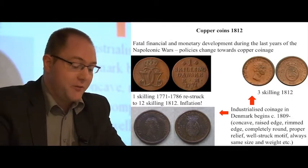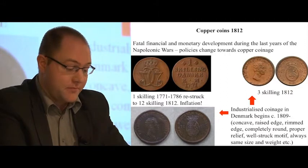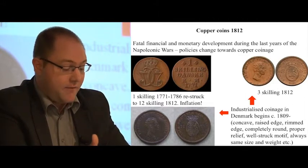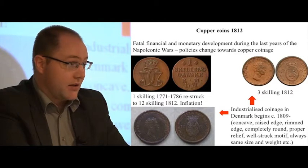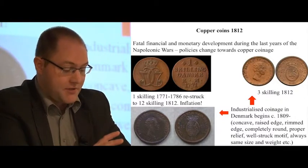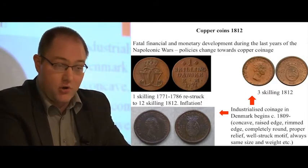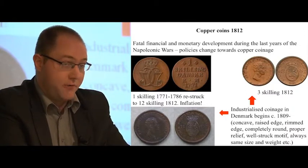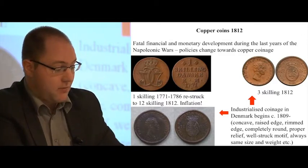This 12 skilling and the 3 skilling from 1812 were the first Danish copper coins with a significant nominal value. Times, solutions, and means of payment were changing during the last financially and monetarily very fatal years of the Napoleonic Wars. None of the more than 300,000 pieces of 12 skilling are found at Kollekilde, but 3 pieces of the 3 skilling are found. These 2 coin types and an also mass-produced 2 skilling from around 1810 were the first high-quality industrialized copper coins in Denmark. The newly erected steam-run mint in Copenhagen produced more than 4 million pieces of 3 skilling 1812, which were very quickly put into circulation and spread all over the country, including Bornholm.